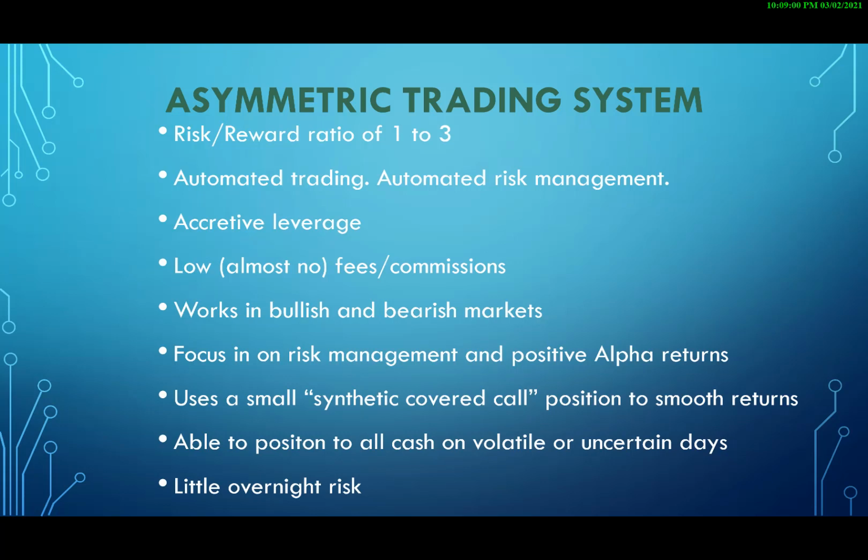Again, the focus is on risk management and positive alpha returns. What do we mean by positive alpha? Well, we just endeavor to do better than the overall market. People ask, of course, generally the first question, well, how much can I make? How much will this trading system make? And the answer is, I don't know. We have no idea, but we do know that we are comparing ourselves against the overall market.